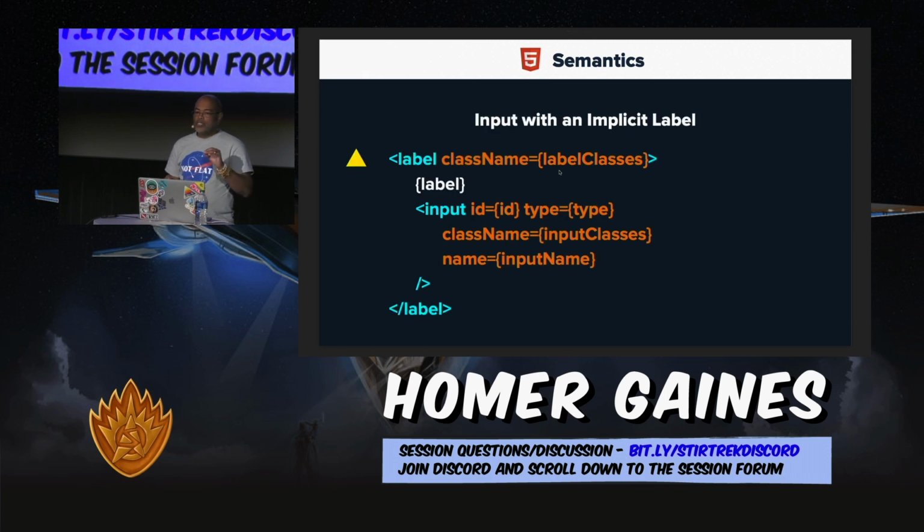So instead, you can use an implicit label. I give a warning with this because while implicit labels work, not all assistive tools work with this. For instance, Dragon by Nuance. It's a voice dictation software. Well, people use that voice dictation software to also navigate the web. I know people who do not have disabilities who use Dragon to control their computer. And when you do this, Dragon will not recognize that that is an input that you can interact with.